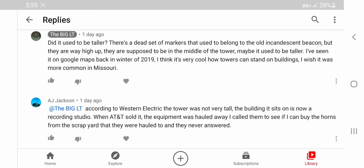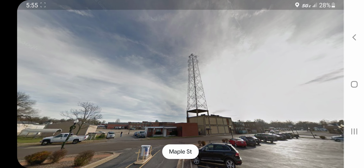So there's all the Long Lines towers I know of in my area. There's much more, but I haven't discovered them yet.